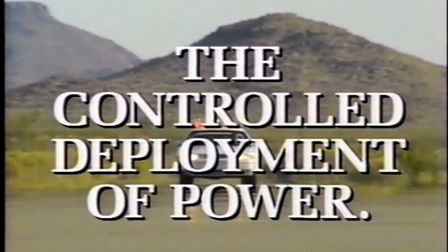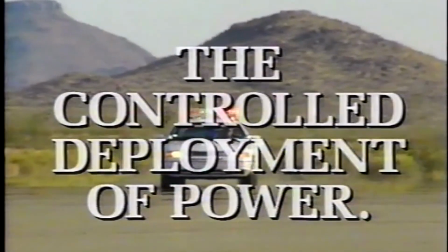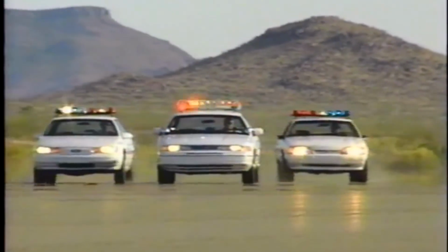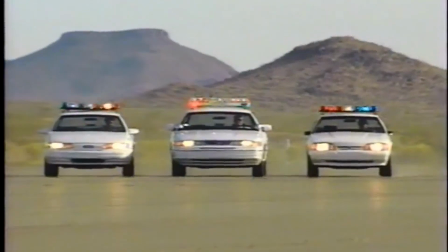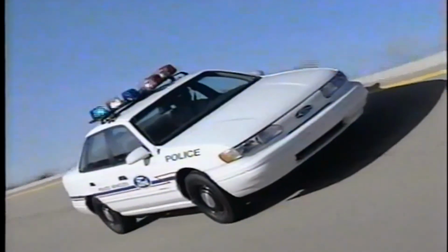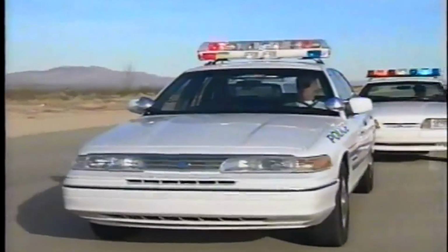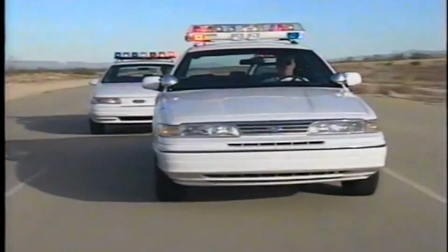Now, it's the 90s. And for today's police officers, these are the good old days. These are the 1993 Ford police vehicles, the Crown Victoria Interceptor, the world-class Taurus, and the unmistakable Mustang, the most advanced police cars ever to wear the badge of the Blue Oval.